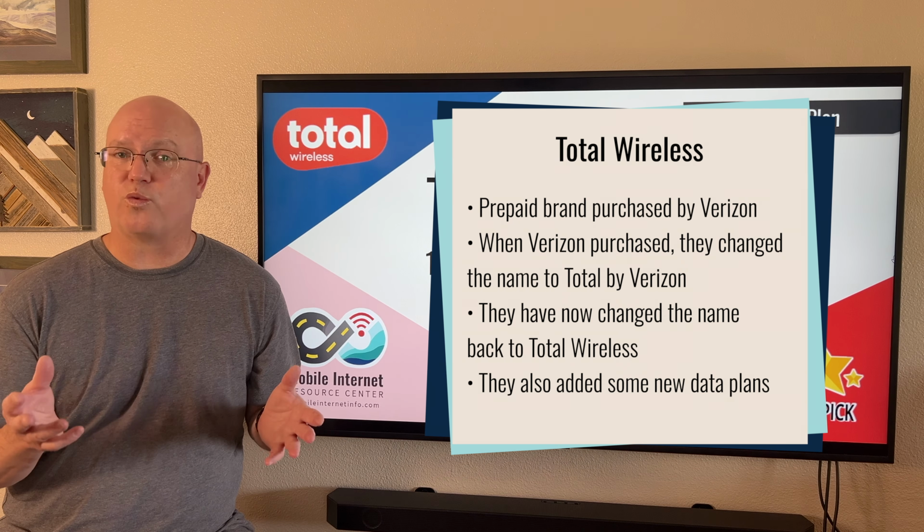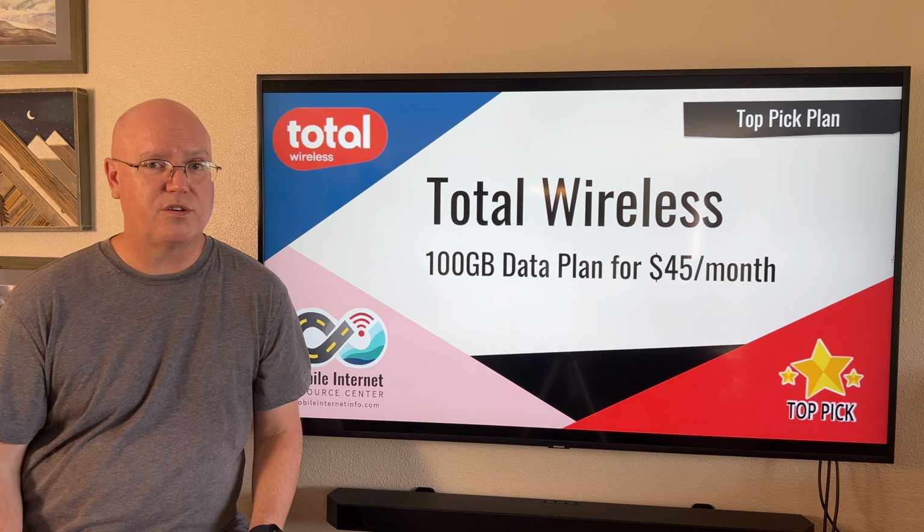Verizon network. Now Total Wireless has gone through an interesting branding history. A few years ago they were Total Wireless, and then they were rebranded to Total by Verizon, and just recently they've been rebranded back to Total Wireless, and along with that rebranding they've changed their plan lineup, including adding this very attractive data plan.